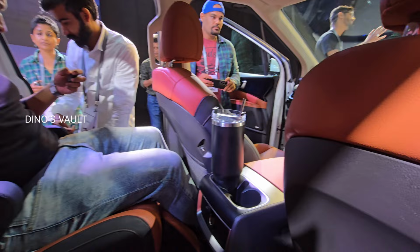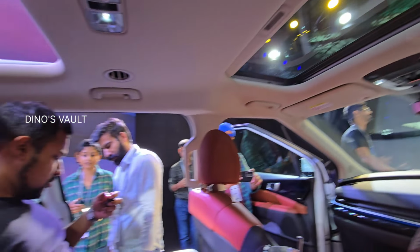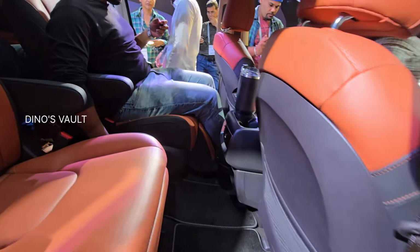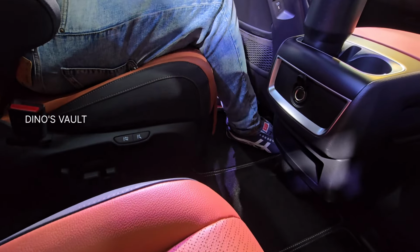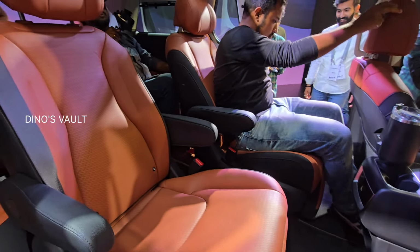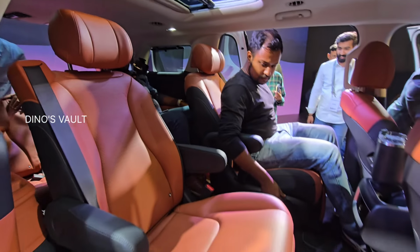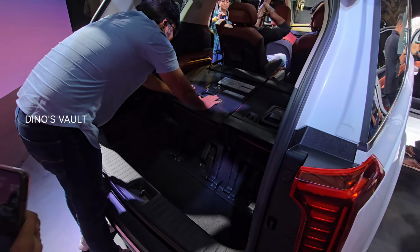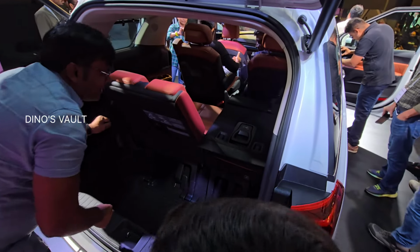You do get driving modes. You do get all the safety functions like hill descent control, ABS with EBD, 8 airbags, as I told you, ADAS level 2. And look at the second row leg room, space utilization, dedicated air vents, the way to move the seat sideways, front or back. All these things make the Carnival the most convenient, user friendly vehicle in this price point.